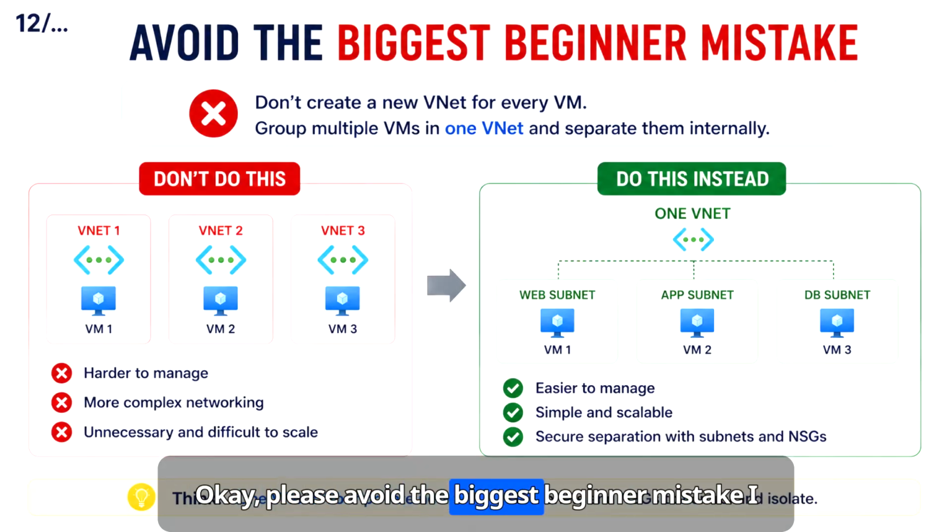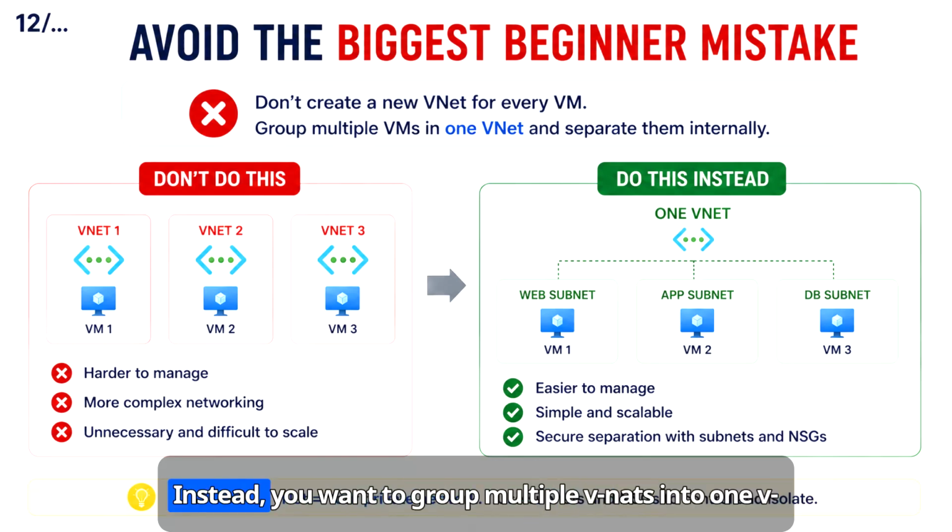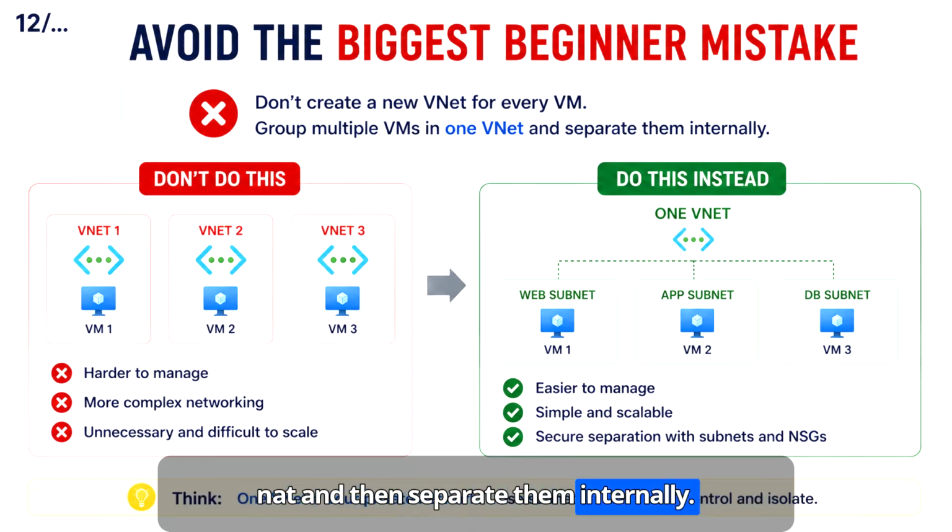Okay, please avoid the biggest beginner mistake I see. Do not go creating a brand new VNet for every single virtual machine you spin up. Instead, you want to group multiple VMs into one VNet and then separate them internally.